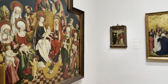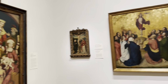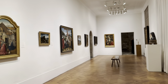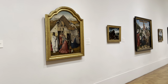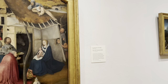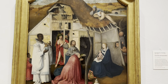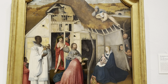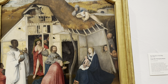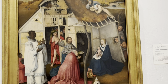I've got to say, guys, this museum rivals the Met in New York City. I must say, it exceeded expectations. Interesting painting here. The Adoration of the Magi, 1512, oil on panel, and unknown artist. A depiction of the Christ child.